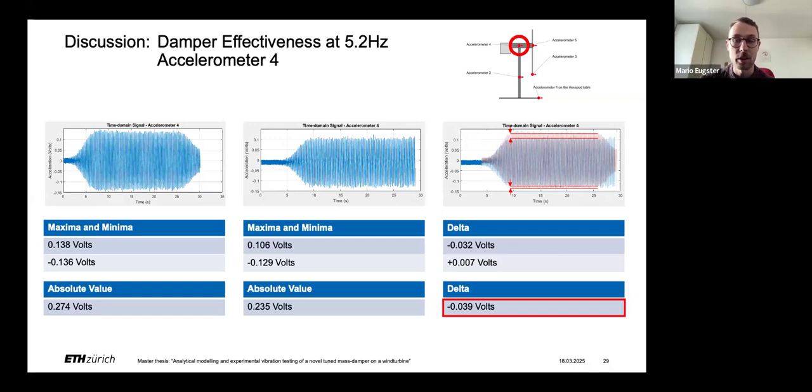This result, however, is still nice to see because it shows that the damper is also able to reduce strain on the tower at higher frequencies if tuned accordingly, while simultaneously operating at a second eigenfrequency, in this case 1.1 Hertz, just with 2 different configurations in the sliding masses.